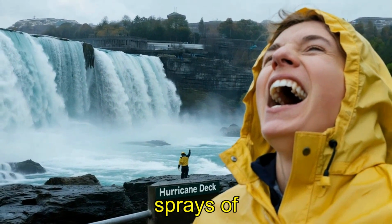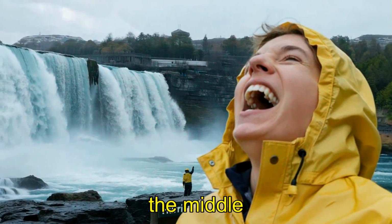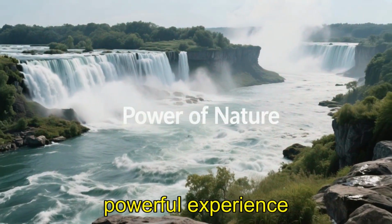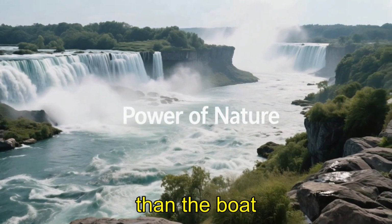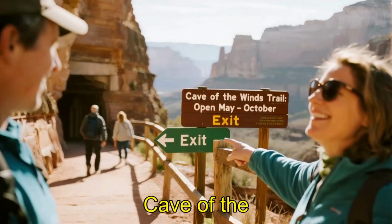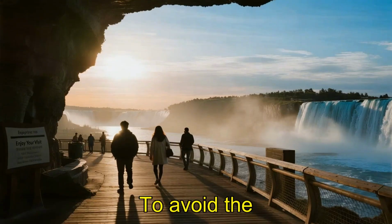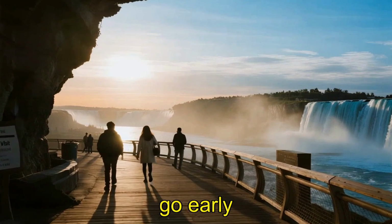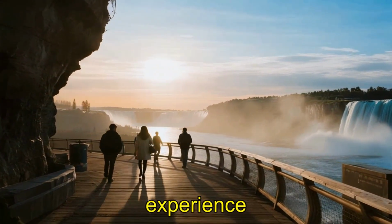With huge sprays of mist soaking the air around you, it's like standing in the middle of a storm. This raw, powerful experience is far more thrilling and memorable than the boat tour. Note: the Cave of the Winds Trail is only open May to October. To avoid the midday crowds, go early in the morning or in the early afternoon for the best experience.